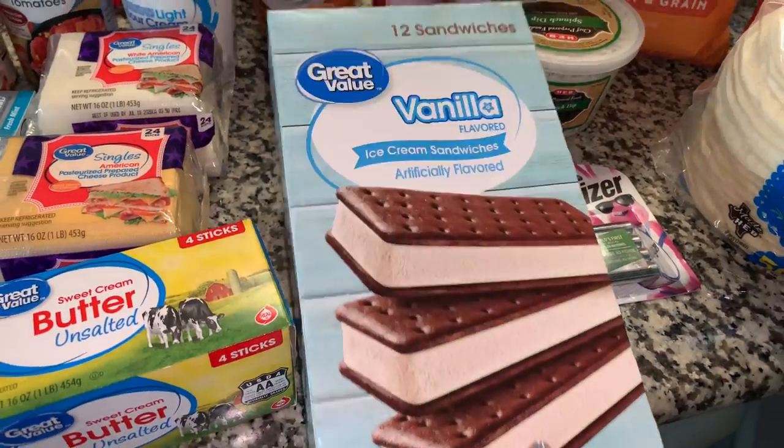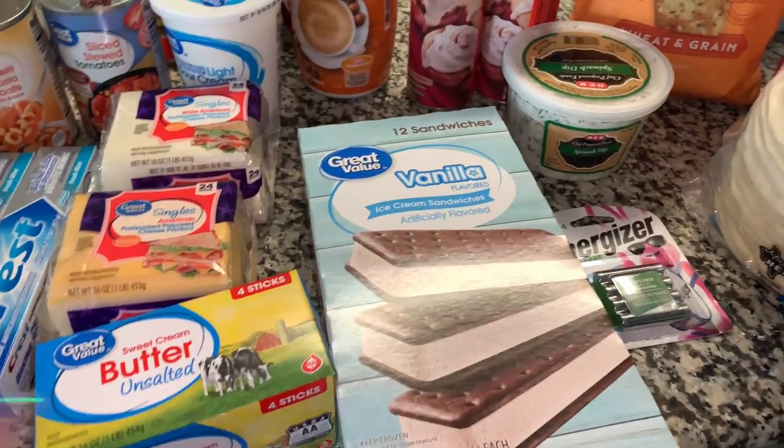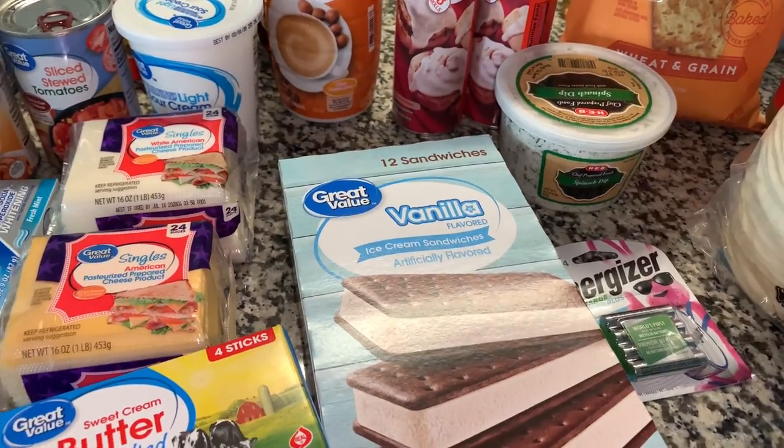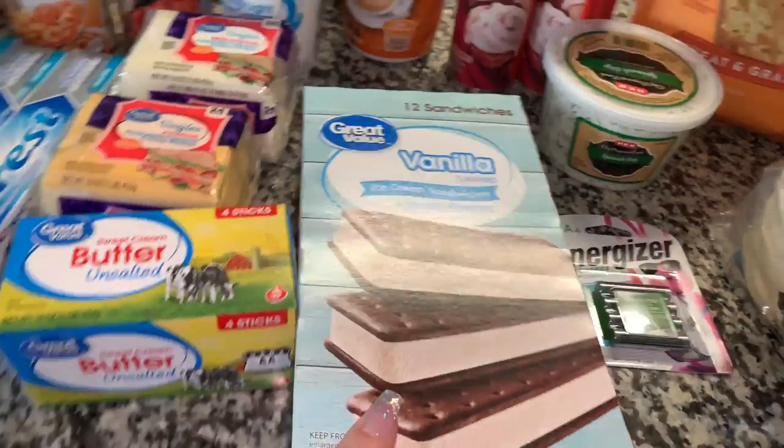Also forgot to share the ice cream sandwiches. I always pick up, my daughters always want to have a dessert after dinner. And so these ice cream sandwiches are such a great buy. You get these ice cream sandwiches for, I believe they're $1.97 for 12 ice cream sandwiches.